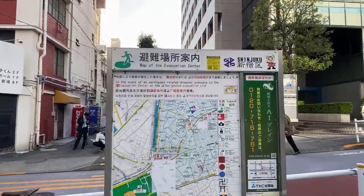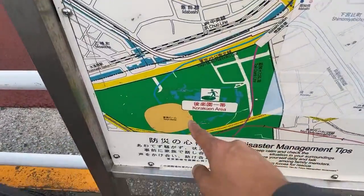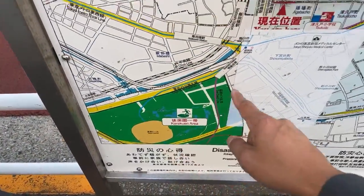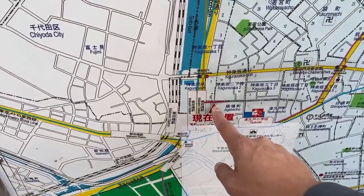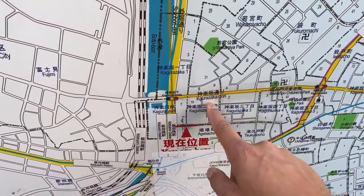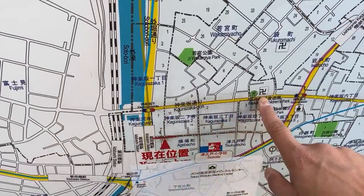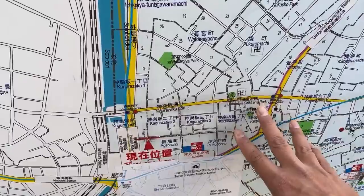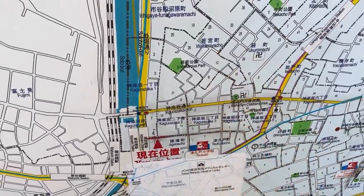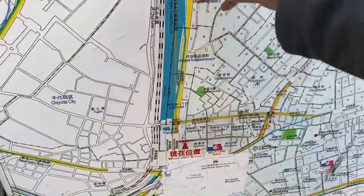Here's a map just to give you an overview of the area. There's Korakuen Park and Tokyo Dome, so it's not that far away from Tokyo Dome. We're right here. We're gonna go through this alley, and then you can see it right here. Kagurazaka Dori. Dori means street, so this road we're gonna walk up, and after that, we're gonna go into some of the alleys there and really explore this area. You can see Sotobori, the road here.